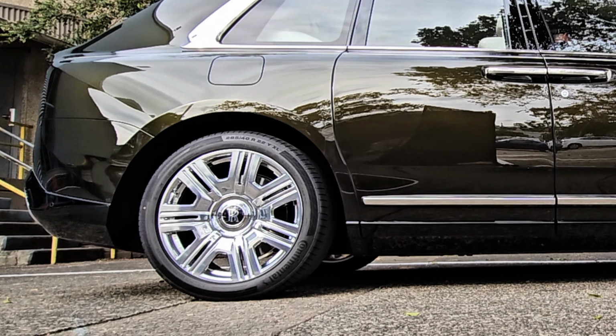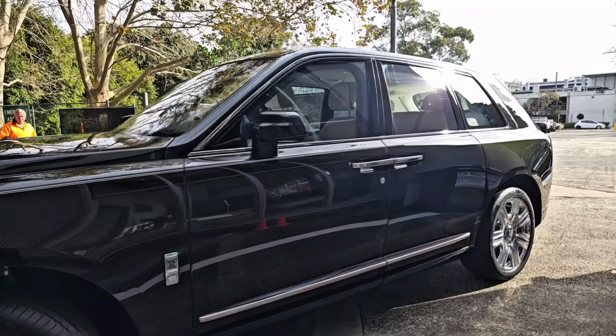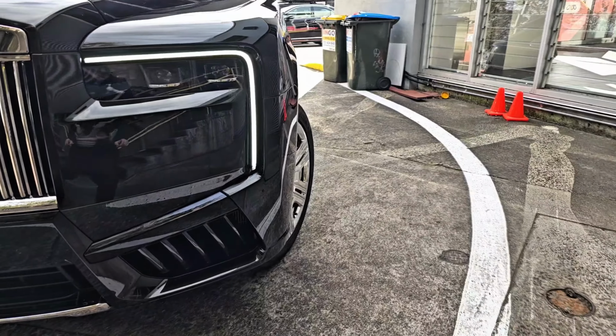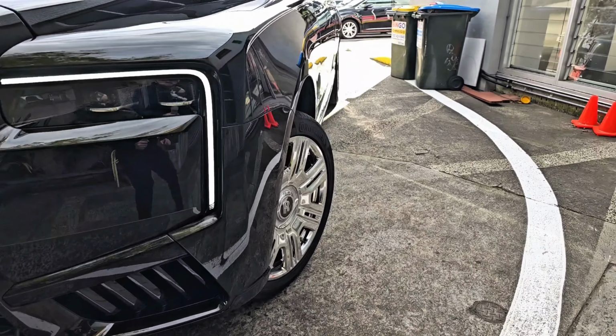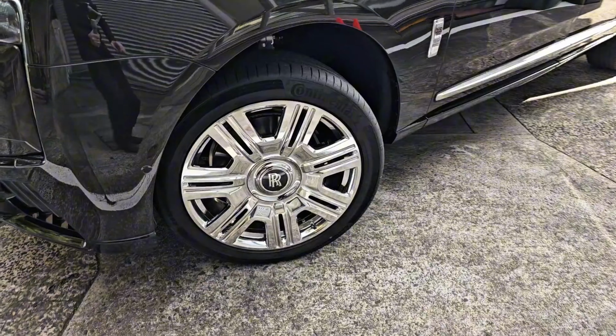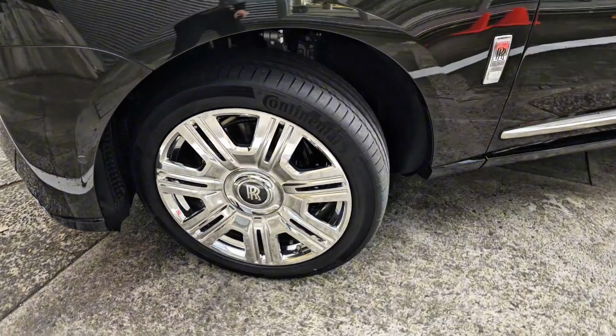Design-wise, they didn't mess up the DNA. It still has that "don't park next to me" energy. The Spirit of Ecstasy up front, it's still retractable. She disappears when you lock the car, like Cinderella but expensive.